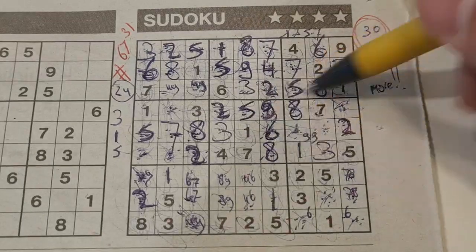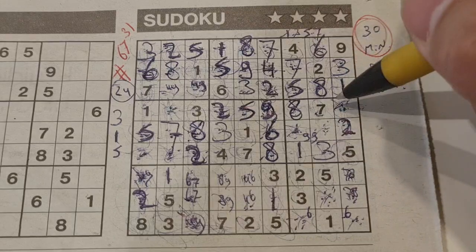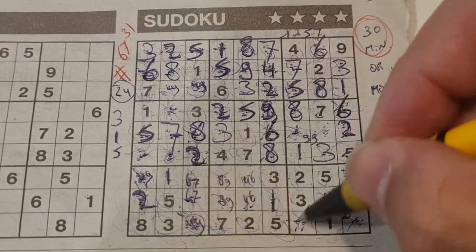Three missing numbers in this big square. One of the missing numbers is 6. We have a 6 in the middle row. No 6 in these two boxes. So one box left for the 6, it should be there. I mark those two boxes with a 6. We have a 6 in the last column. So no 6 there. 6 should be there.